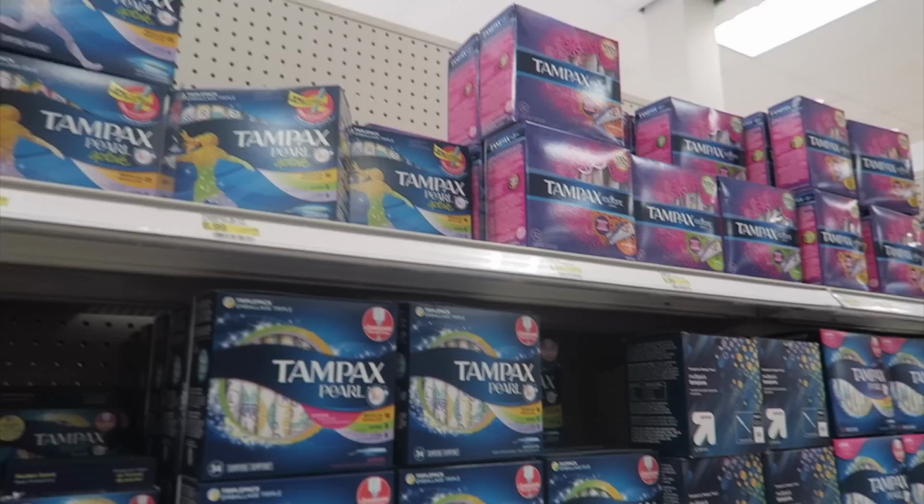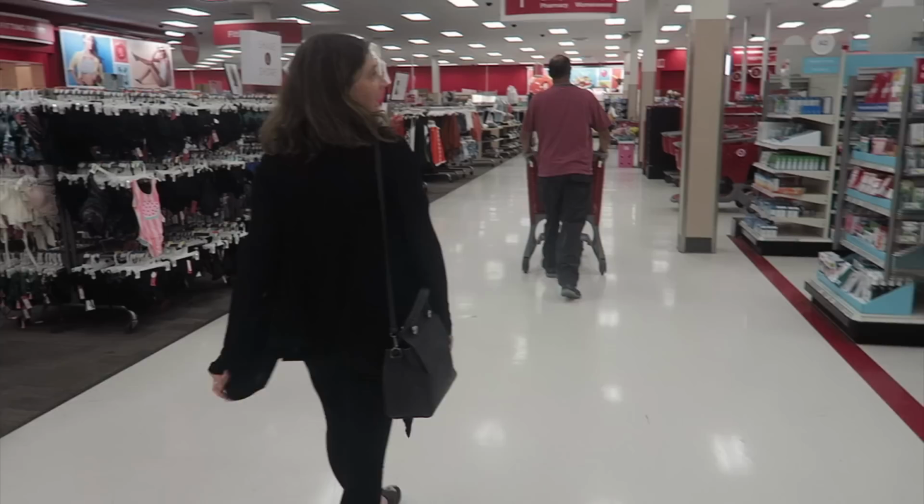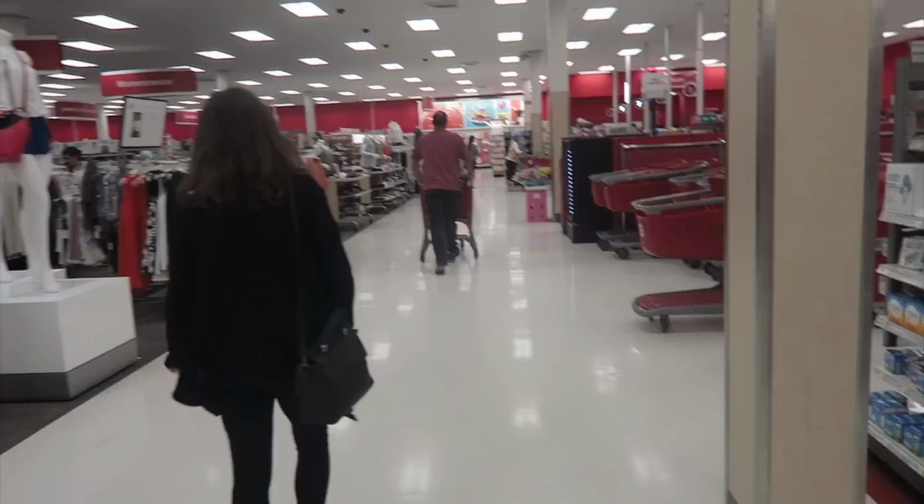There are so many kinds of tampons. 77 cent pearl. That doesn't make sense, but I'm getting it. The family shopping for tampons. I love it. Teamwork.